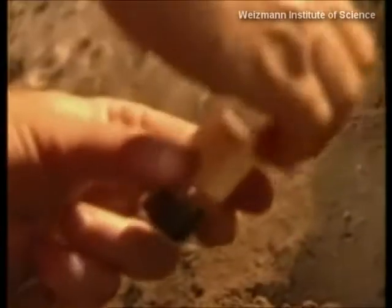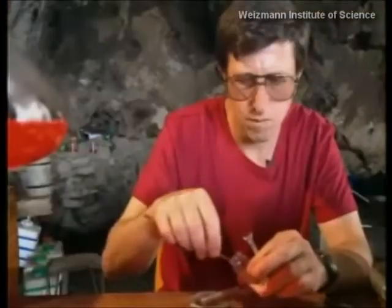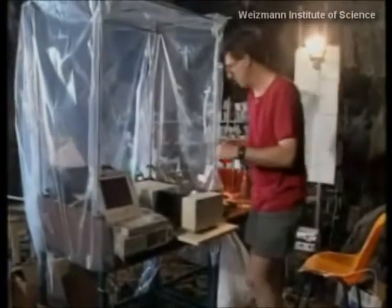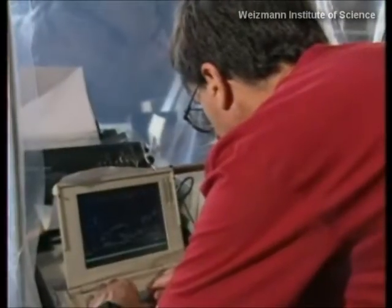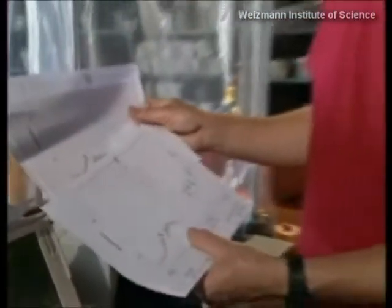Samples collected from the layers deposited over time are ready for analysis within 10 minutes. The mobile lab consists of a spectrometer which emits infrared rays whose absorption patterns provide vital data about the composition of the samples, and a personal computer equipped with special software for mineral identification.